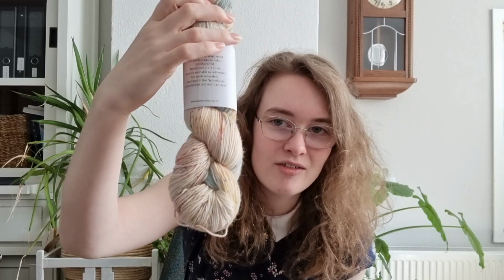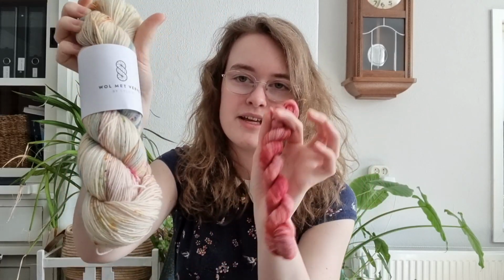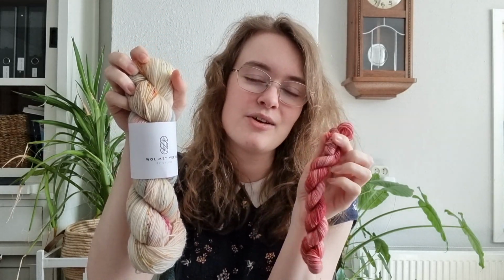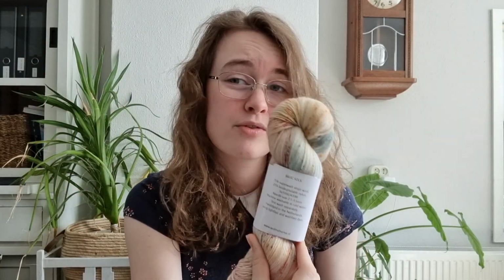For that I'll be using this mini skein. Here it is. I don't know if you remembered. I will use that with this Wool met Verve yarn. This is a lovely speckled yarn, and I think this will complement the craziness of this yarn. So I'll be using this for the cuff, the heel and the toe, and this just as the main color. I'm not going to be doing any pattern because this yarn is quite speckled and I really want this to just shine and have its moment.